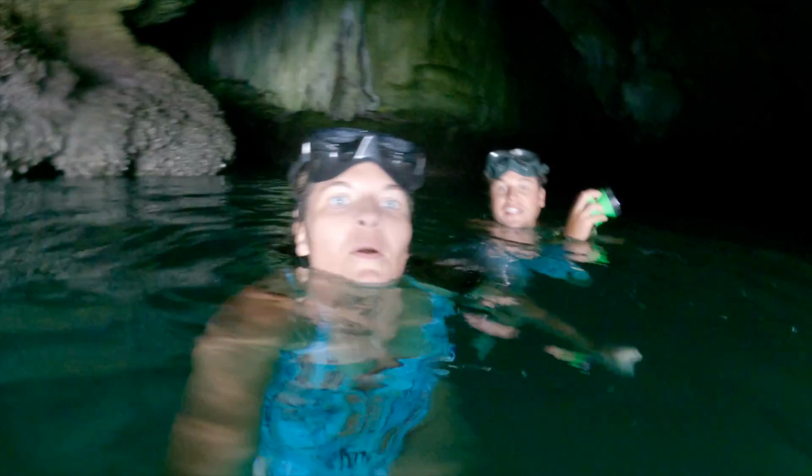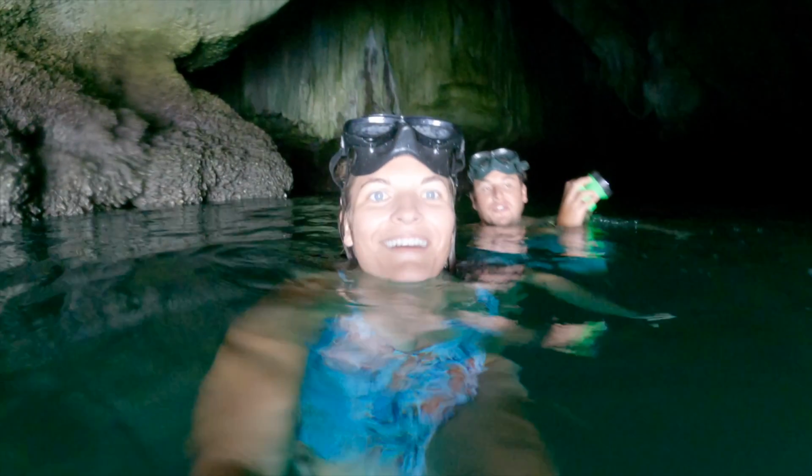Maddie's a little nervous about being in dark water in a cave, which I don't blame her. This thing goes so far back. Okay, there's nothing here that can hurt you. What are you doing? Just looking. Don't do that, that scares me. There's really nothing here. I don't know where I'm going. We just keep going. It keeps going around this corner over here. This is so scary. Oh, I can hear the ocean. You can hear it. Okay.